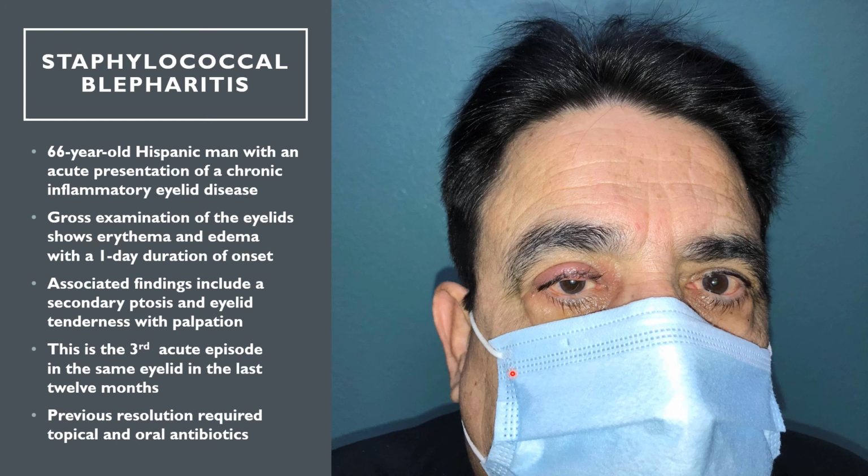It's tender. This is the 3rd time in about 15 months that this patient has presented to me with this condition. I've put pictures up before of him having ulcerative blepharitis caused by staphylococcus. I put pictures up of me lancing the lesion when it was full of pus. So this is the 3rd time I'm seeing this guy for the same problem. It's just like the slide we had before. This tends to recur. It's not magic. You can't fix it, but I can treat it.